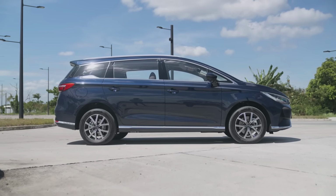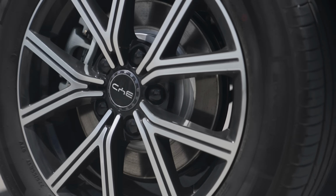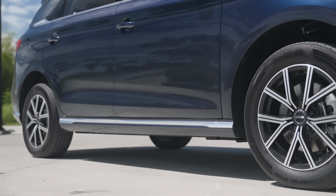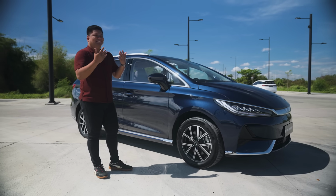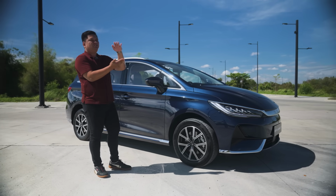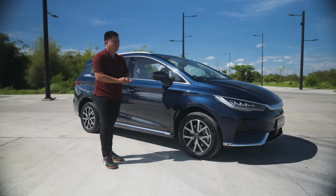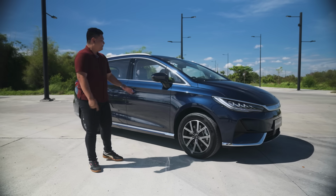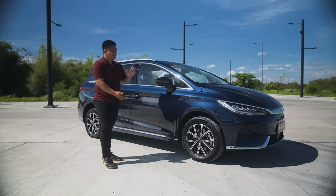Right here on the side, you got 17-inch alloy wheels. The wider wheel wells here, the side walls, add to more comfort, and you've got 170 millimeters of ground clearance. Now, you might be asking, why just 170 millimeters of ground clearance? Well, 170 millimeters is just good enough to make sure that you pass through some small floods, some road imperfections, but not too high that it gets very difficult to get inside. It's not an SUV, guys, it's an MPV.